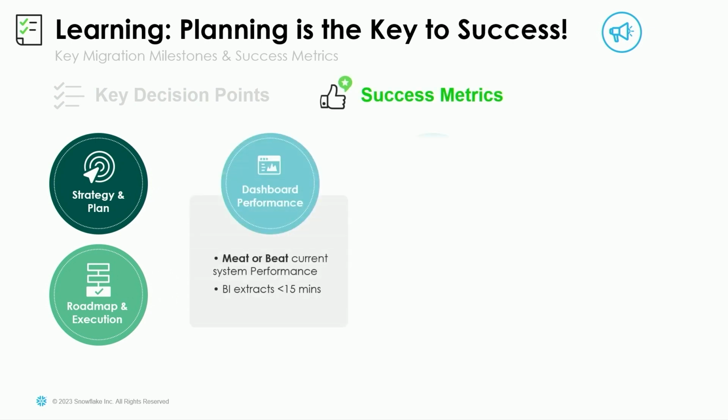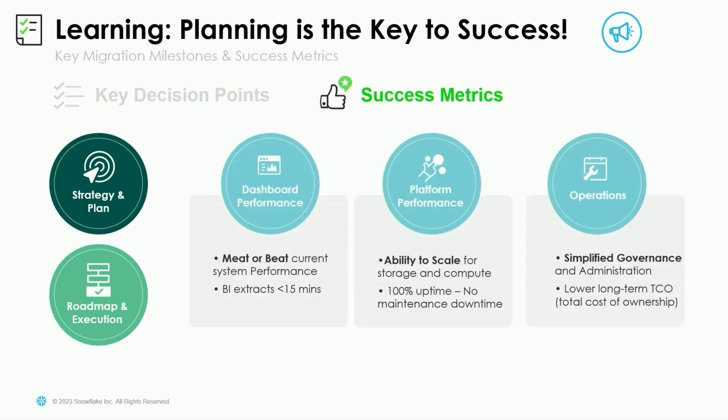So in terms of clarity on success metrics, we're doing all this migration. There's a lot of complexity involved, and a lot of cross-functional dependencies. With all of that, how do we stay focused? What is our success criteria? How do we say this migration is successful? Having that clarity was super critical, super important.